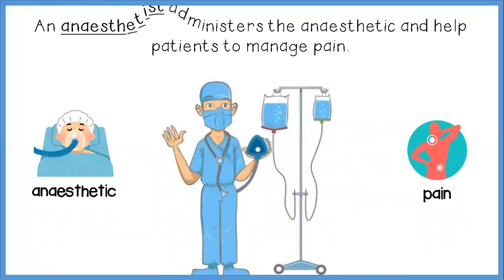An anesthetist administers the anesthetic and helps patients to manage pain. Now repeat, the anesthetist. Some useful words for you, anesthetic, anesthesia, pain, dolor.